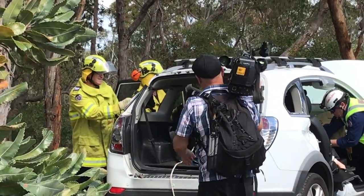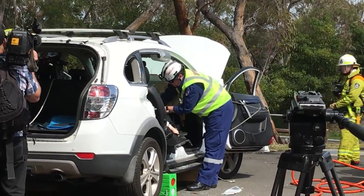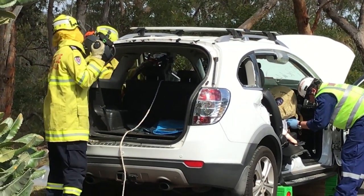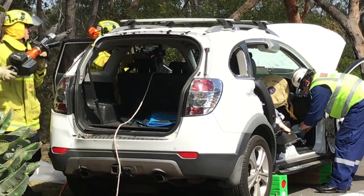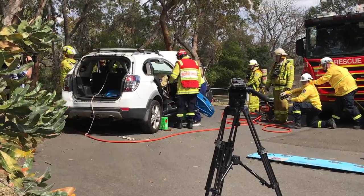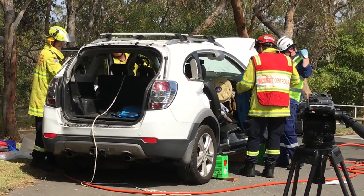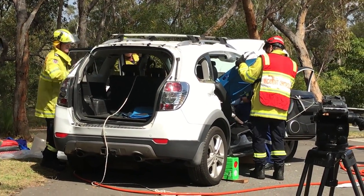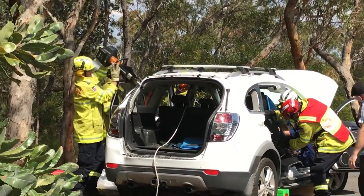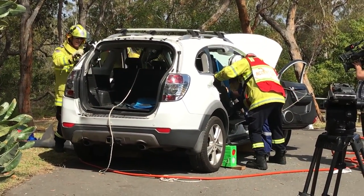Firefighters are now taking the shears to what we call the C pillar of the car. And now he's going to cut the B pillar on the passenger side of the vehicle. Preparation for extrication of the patient. Paul has just got what we call a rescue board. Just placing a short rescue board behind the patient. We'll very carefully treat him and make sure that his injuries aren't being aggravated.